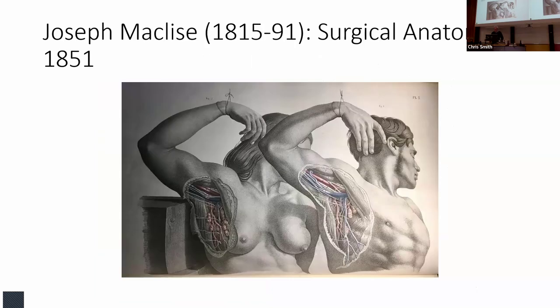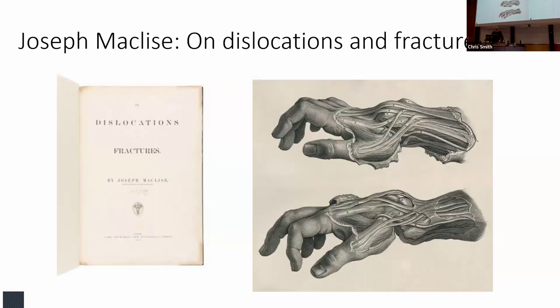And then this one here, John McLeese, also a Scottish anatomist, who published a surgical anatomy treatise. And I was fascinated by the drawings. These don't look like cadavers. They look more like patients who are still alive, which was quite interesting. And he also wrote a book on dislocations and fractures in 1859, with beautiful drawings here.